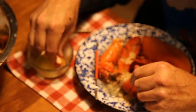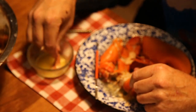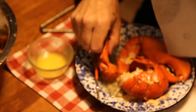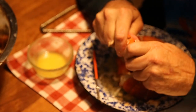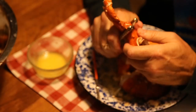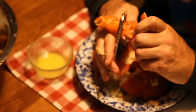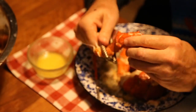Now, there is a lively argument between people who think hard shell lobsters taste better or whether soft shell lobsters taste better. I think in this comparison, making this video, that soft shell lobster is just a little bit sweeter, but I would not turn any of them down. So there, I've got my nutcracker because I didn't bang it enough, and I'm trying to crack the knuckle enough to where I can get inside it and get the meat out, and it's not easy.